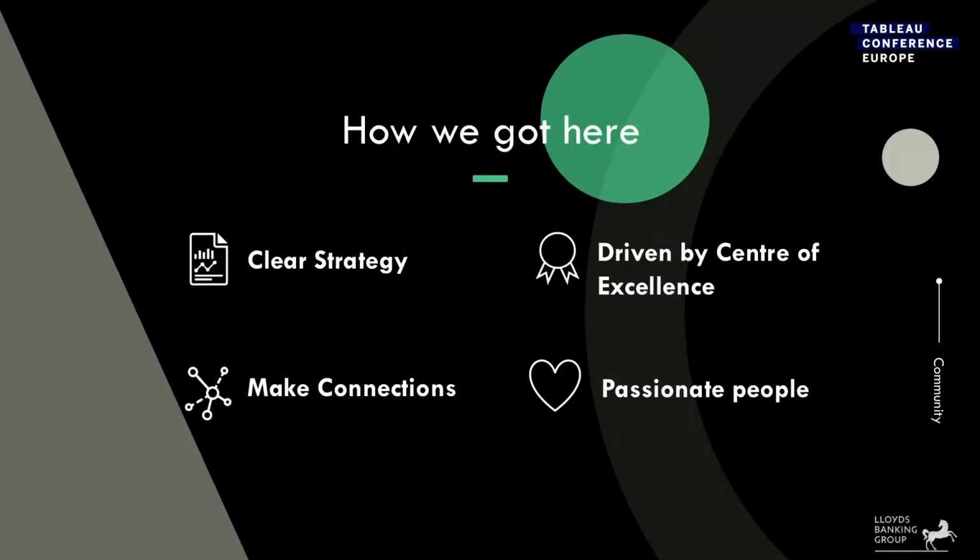But it's all good me showing you all the fun stuff we've done. Don't underestimate the amount of work it's taken to get here. It's a bit of a slog, so we're going to go over some of the things we've done to get there. Four things really stand out in my mind that have really helped.